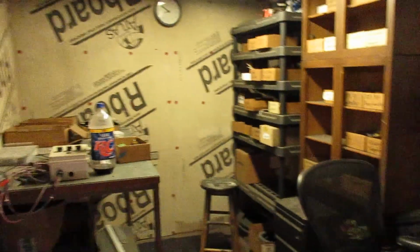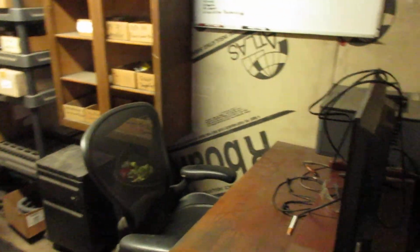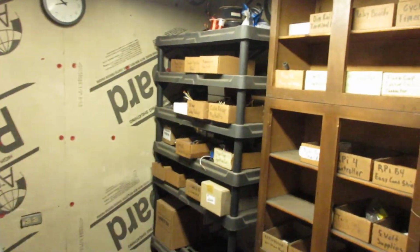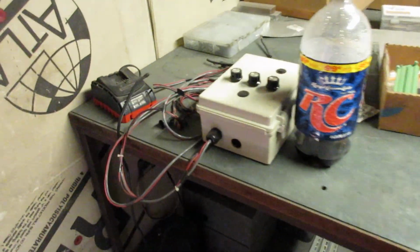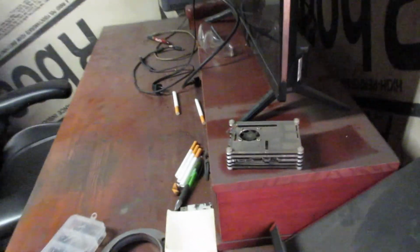And here's the electrical room. Supposed to be the office, but we have an office outside. So yeah, we got all our parts going on the shelves here, workbench. Yeah, I guess it is sort of an office. This is where I do a lot of the programming. So I set this up, hook that up to my test bench, our Raspberry Pi. I do all the coding there.